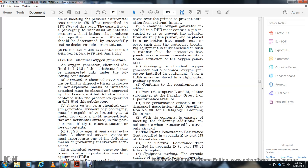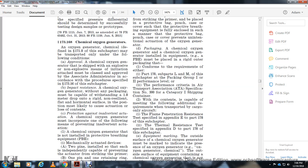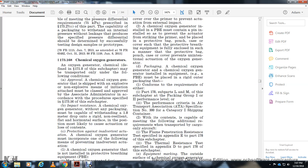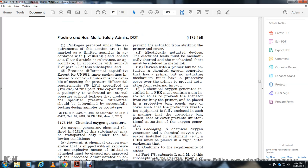Protection against inadvertent actuation: a chemical oxygen generator must incorporate one of the following means of preventing inadvertent actuation. A chemical oxygen generator not installed in protective breathing equipment, with a mechanically actuated device, must have two pins installed, each independently capable of preventing the actuator from striking the primer, or one pin with a retaining ring installed, each independently capable of preventing the actuator from striking the primer. With a primer cover installed over the primer and the pin, the installation is to prevent the actuator from striking the primer. For an electrically actuated device, the electrical leads must be mechanically shorted, and the mechanical short must be shielded in metal foil.